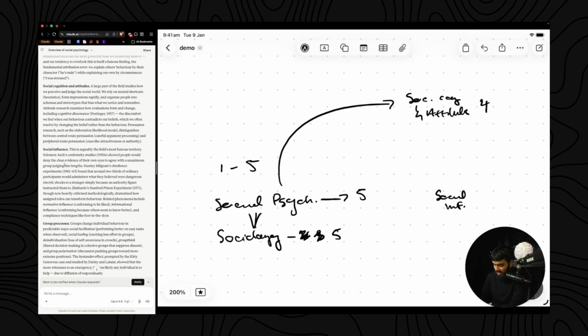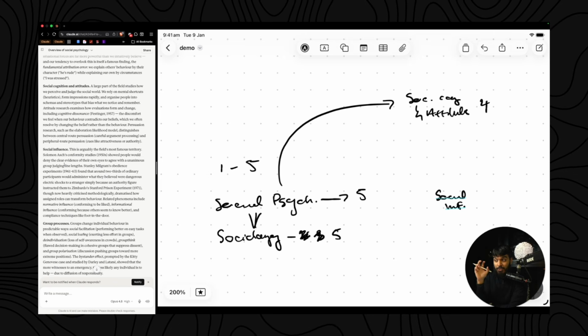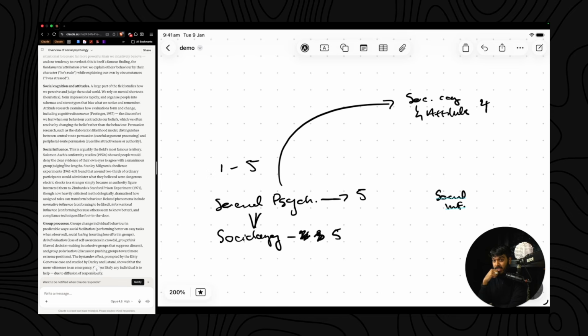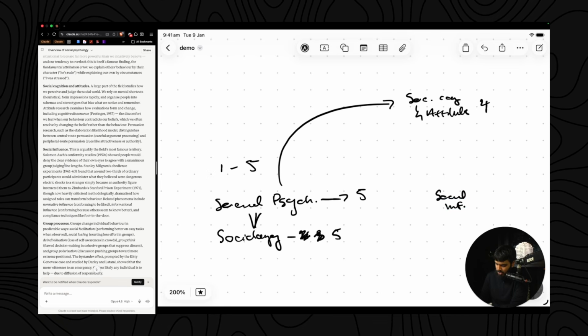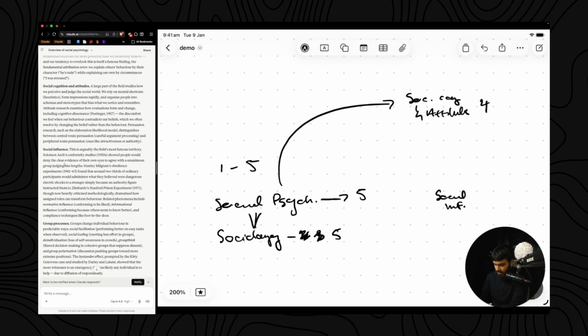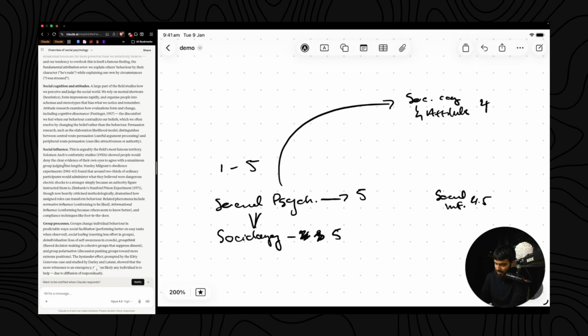Let me just actually read it a little bit more. Field's most famous territory. Okay. Conformity studies. All right. So, that's already given me some data that this could actually be more important than social psychology, social cognition and attitudes, but not as important as the definition. So I might actually give it a 4.5 here. I feel like it's a little bit more important than that.